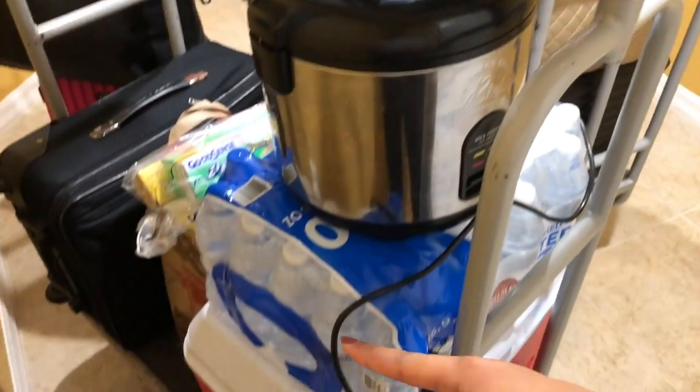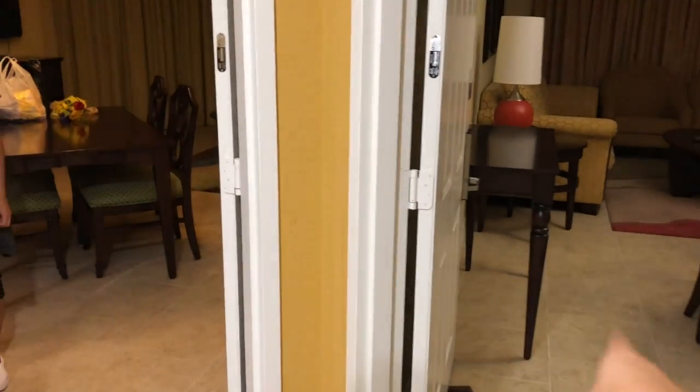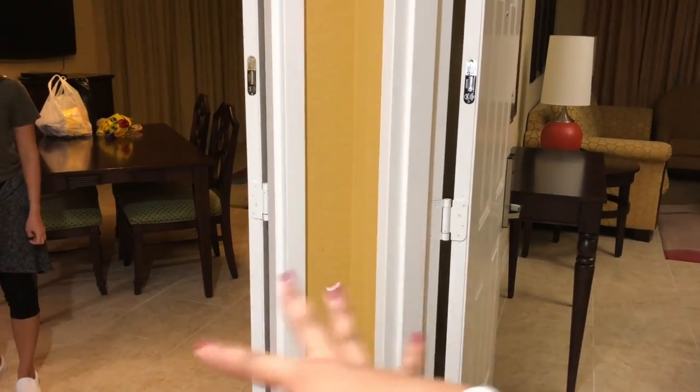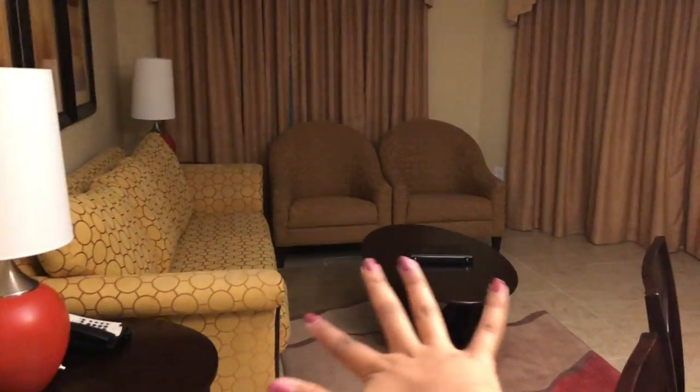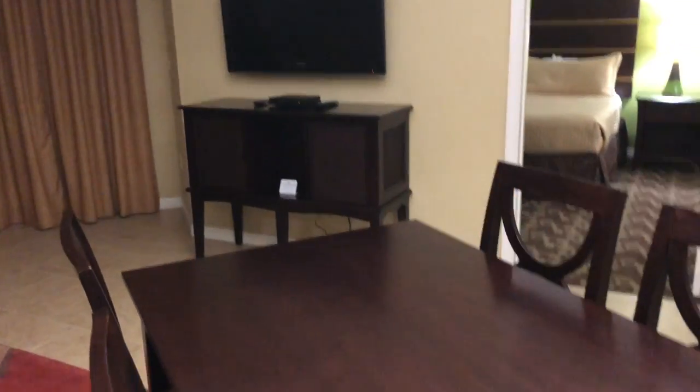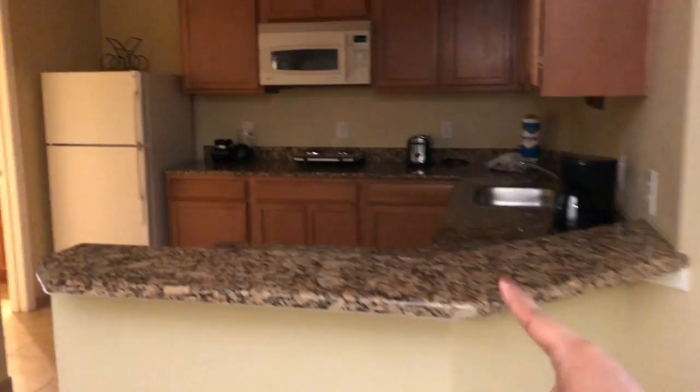These are all our stuff, luggages. We still need to unpack. Our doors lead to two different units, one on this side and then one on this side. We'll go on this side first, and right here, first thing you walk in is the living room, and this turns into a bed. And then there's a television, there's a dining table. And then this is the half kitchen.